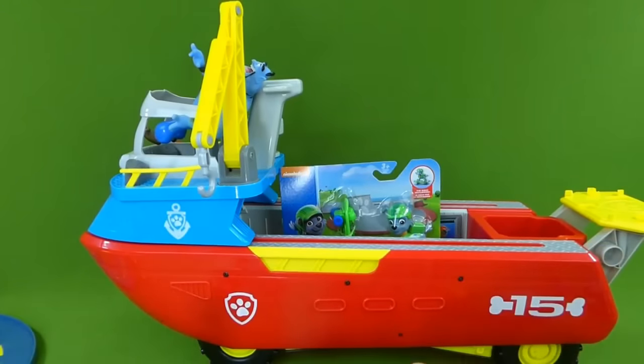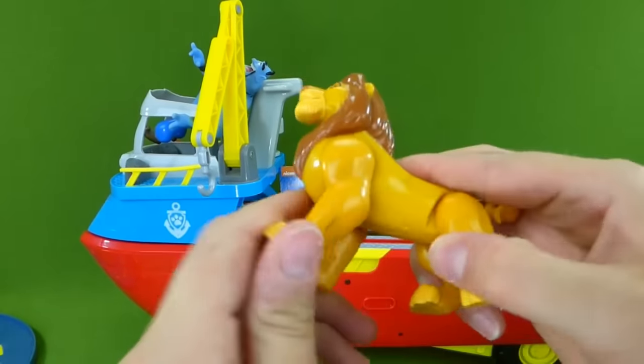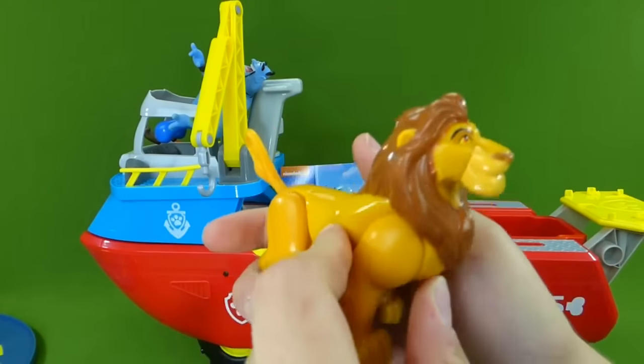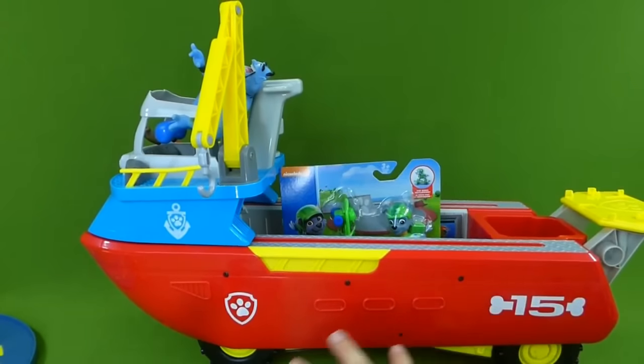All right. Here's Timon and Pumbaa. They look pretty scared. And Mufasa. He's a cool lion. He's one of my favorites. Love Mufasa. He lives in the clouds now. You see him on the Lion Guard occasionally. All right. Who else did you bring?